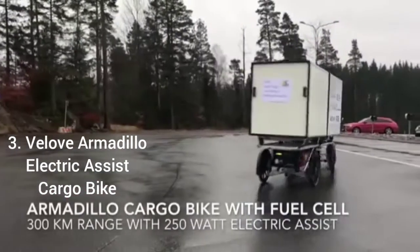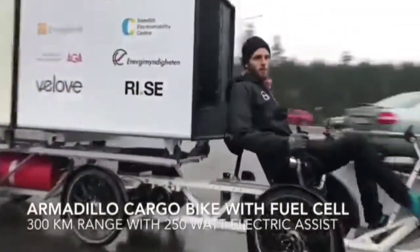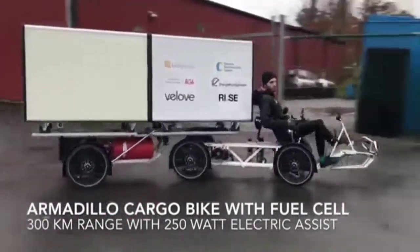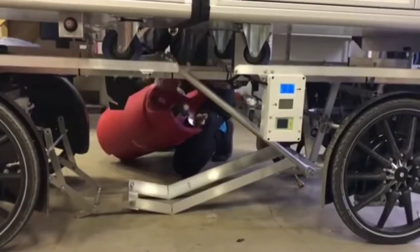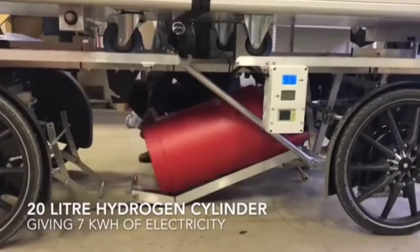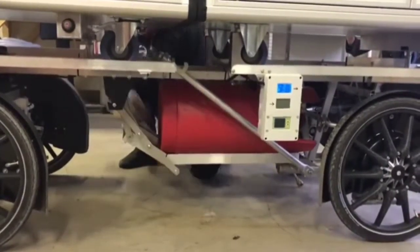Velove Armadillo electric assist cargo bike with fuel cell. It's a Swedish invention. This cargo bike features cheap, easy, and speedy transport. It has a range of 300 kilometers with the power of 250-watt electric assist. There is a 20 liter hydrogen cylinder giving 7 kilowatt-hours of electricity for effortless pedaling and to easily climb uphills.